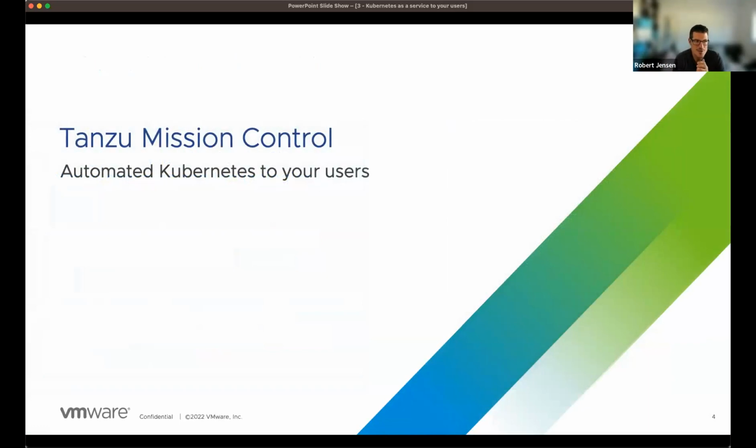Today, the topic is Tanzu Mission Control, and that is the solution that we'll be using to deliver these Kubernetes clusters. I see a couple of you have raised hands. If it's not by mistake, then use the Q&A. That's the way to get in contact with us or ask something.